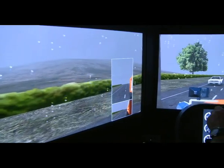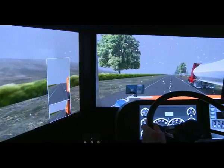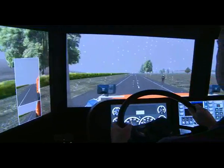If we can familiarize the drivers with this prior to putting them inside a real vehicle, I think they'll be more successful in passing their CDL test. They won't be as nervous or as anxious when they get behind the wheel. This will allow them to be familiar with the controls and how a vehicle might react in certain situations.